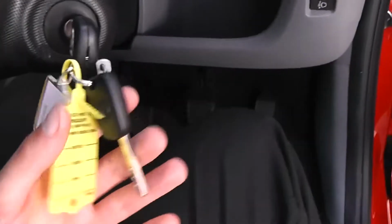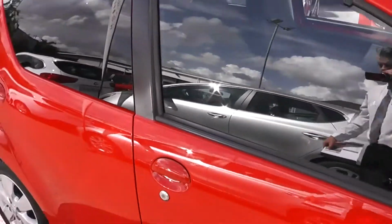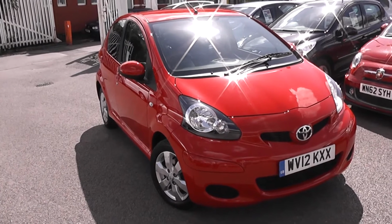Comes with a spare key, adjustable headlights in the front, and it's in great condition inside as well as outside. It's been very well looked after by one previous owner. Another great bonus of this car is actually £20 to tax it, so it's very cheap. Gets some really good fuel consumption, great for city driving, and it's a perfect first car for any new driver.